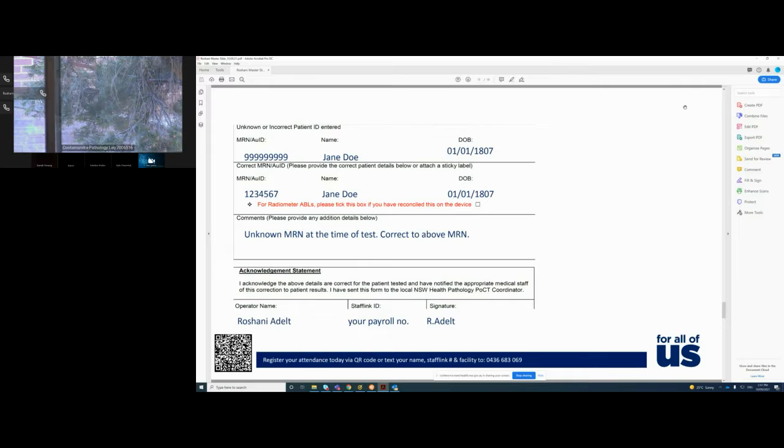And we do ask that you pop a comment in there. It's not always necessary, but it just helps us sort of look for things if we need to. And if you could please always put your operator name, StaffLink ID and signature down the bottom of the person that ran the test. Makes it a lot easier to find if something goes wrong.